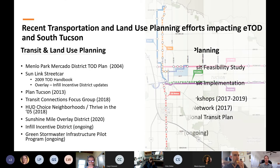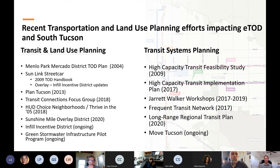So if you're wondering why we chose the north-south corridor here as the priority for high capacity transit expansion, there have been a lot of studies over the past almost 20 years that have gone into identifying this corridor. You can see the Mercado District plan, which is really bearing fruit now, was actually finished in 2004. So that effort has been going on for quite some time, but a number of both transit and land use planning projects and transit system plans have identified this route as a priority, including the Move Tucson project, which is still, I think, officially ongoing, although it may have wrapped up at this point.